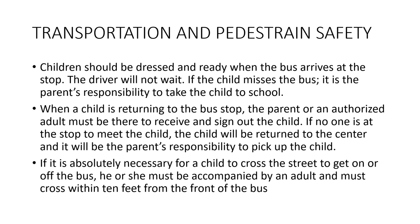When a child is returning to the bus stop, the parent or an authorized adult must be there to receive and sign out the child. If no one is at the stop to meet the child, the child will be returned to the center and it will be the parent's responsibility to pick up the child.